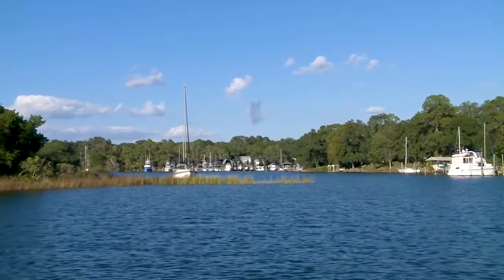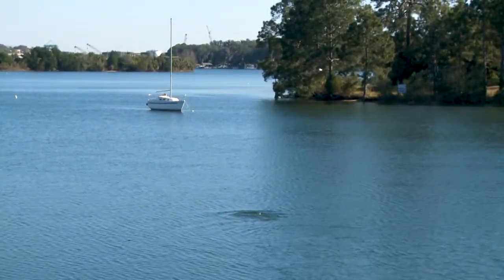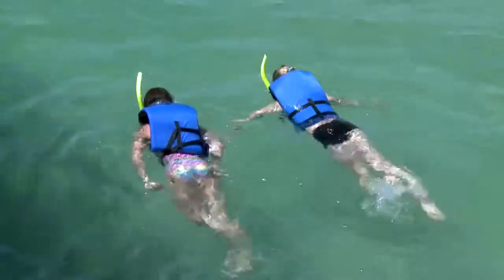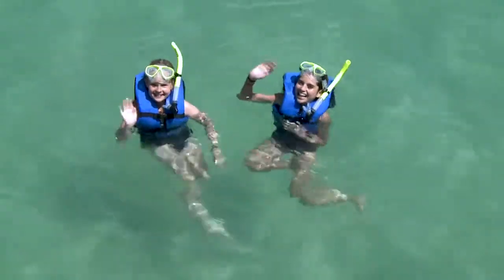And while you're out, you get to look at dolphins and seagulls and pelicans and anything else you might see out there. So bring some sunblock and a lunch, and sometimes you could even take a swim while you're out there. So you can have fun while you're doing it.